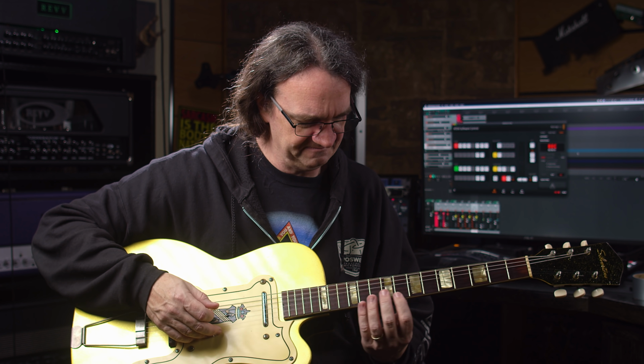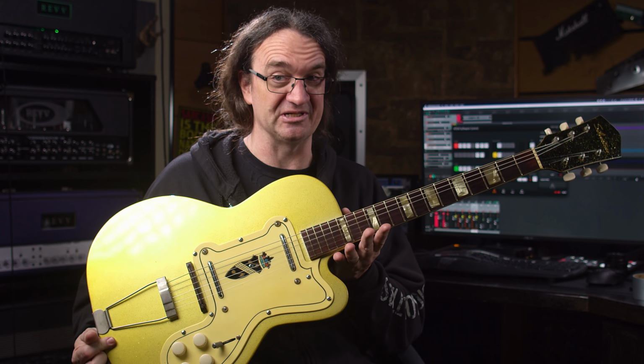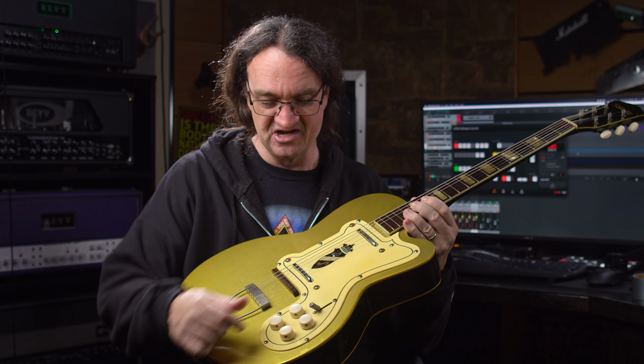Okay, so who was Jimmy Reed, for everybody asking? You'd have to look him up and listen to his tunes. I know Bob Dylan plucked on one of those in the 60s. There's a few blues guitar players. And yeah, this is definitely not a shred guitar. This is definitely not a metal guitar in the slightest.